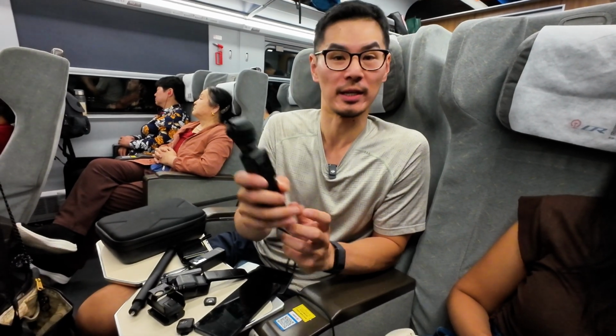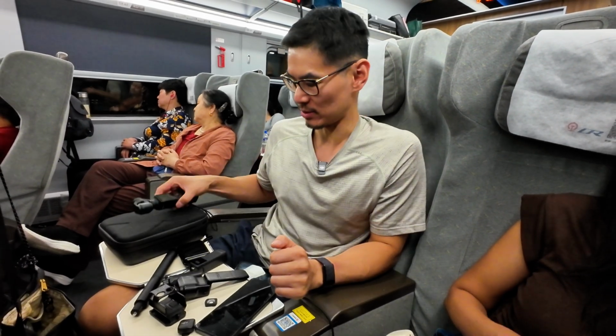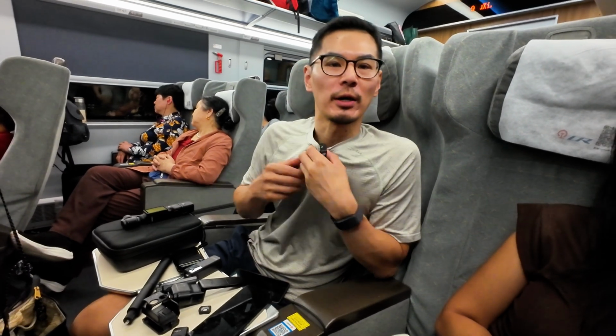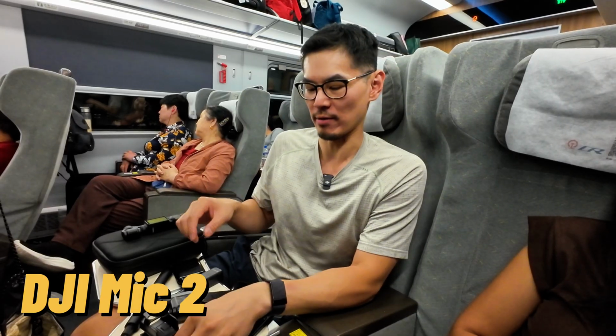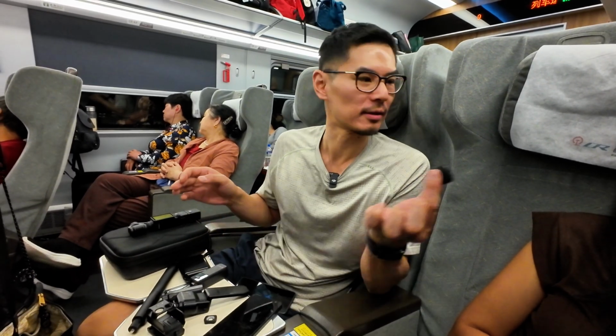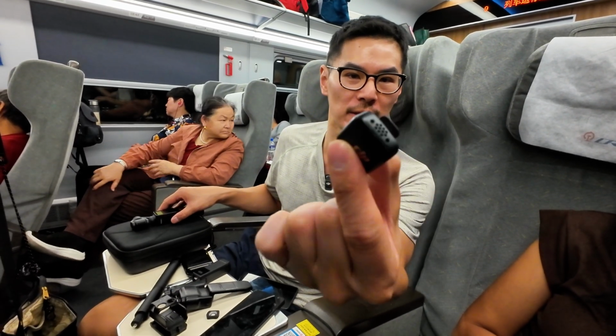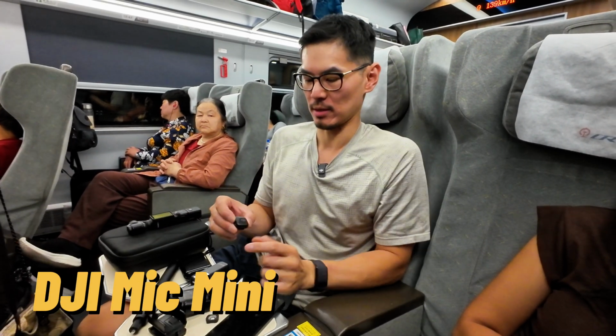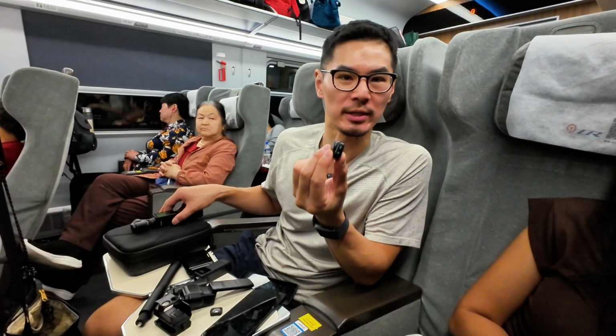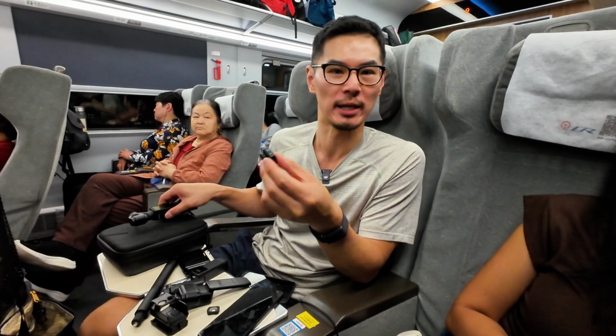and it connects to two mics. So one mic I'm using right now is the DJI Mic 2, and if I have a companion, I also have the DJI Mic Mini, and that allows me to have really crystal clear sound, even in a super loud environment.